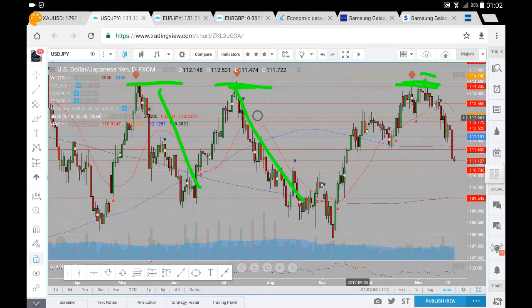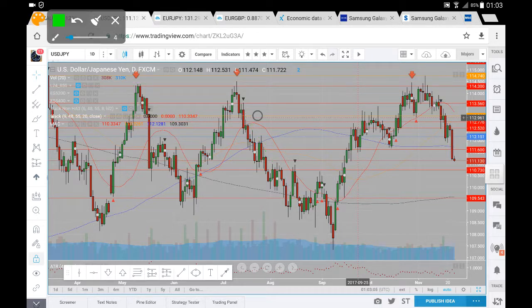And again, we've come up to the 114.30. We've had several tests. And again, we've seen some strong sell side momentum coming into the market. Now, let's clear this chart up. So on the 22nd, we posted a very strong bearish candle. Look, the size of this candle is quite noticeable. It's closing near its lows.